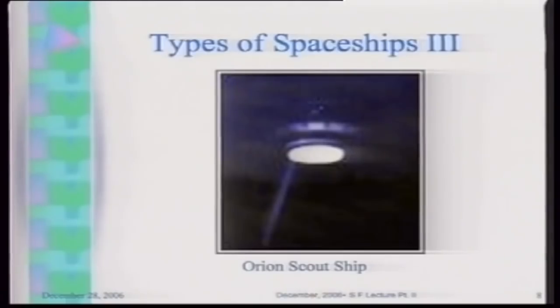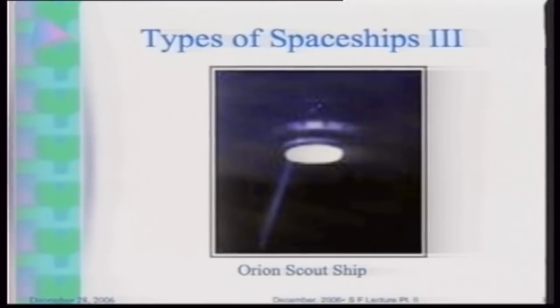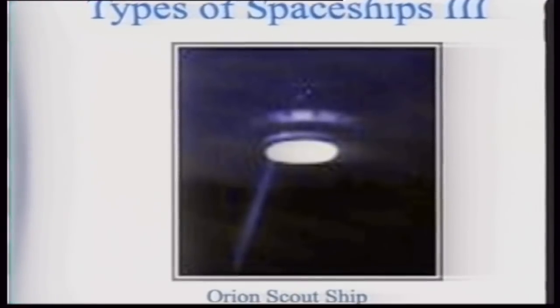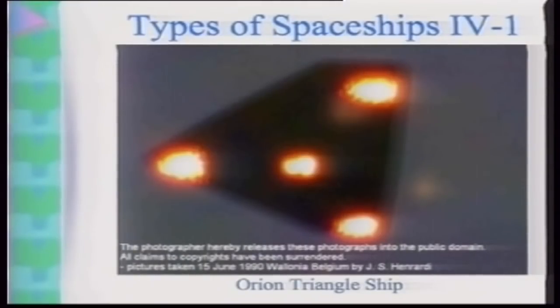Now, the next slide shows you an Orion scout ship. This one is from the Mintaka group in the so-called Belt of Orion. And it's bringing a beam down. Now, these ships were originally on the other side. They were part of another group that no longer exists. And the important point is not to remember the name of the group. The important point is to remember that they are now part of the Galactic Federation, so I'm really not going to get into that. And what these ships are now doing is being modified so they can more easily exemplify the energies of light that are a part of the whole process of bringing the Galactic Federation and its first contact mission to us.